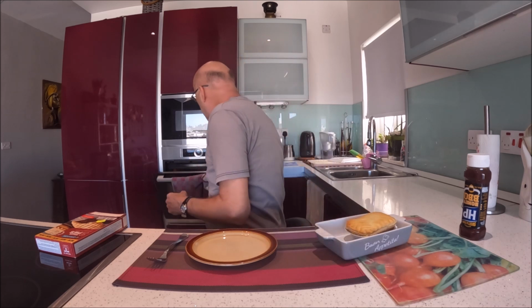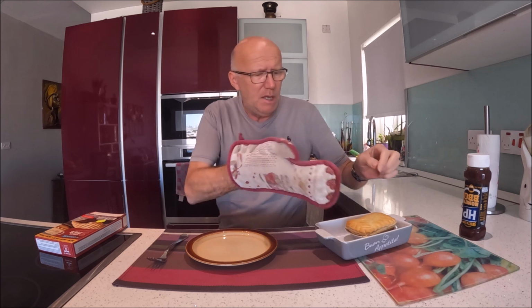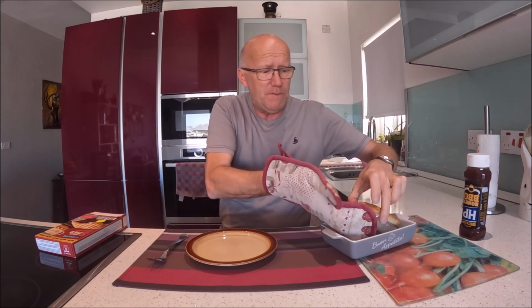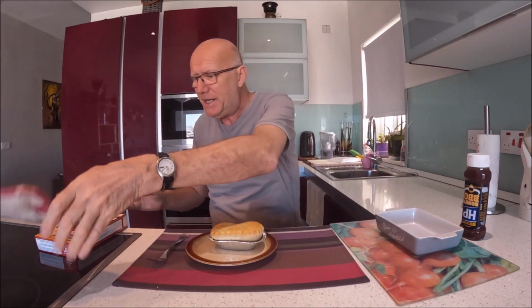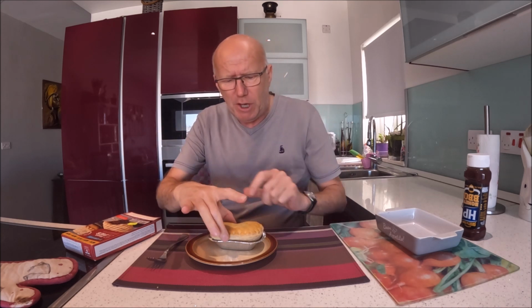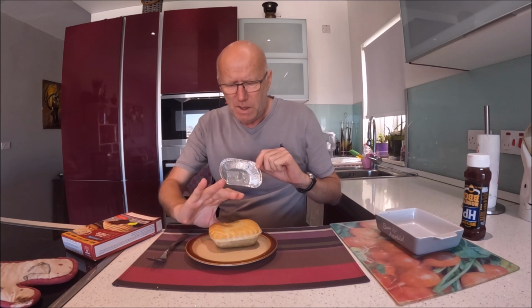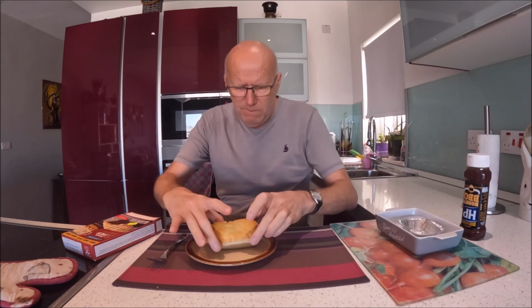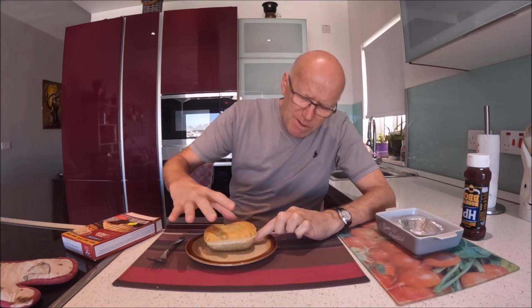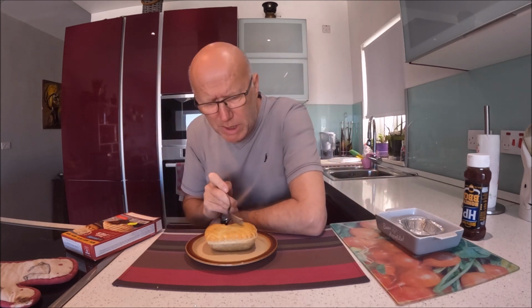It's cooked really nice. I didn't realise when I saw it, the pastry. It's super hot. I didn't realise it was short crust underneath and puff on the top. So let's take it out of this foil. That's ideal, isn't that? The underneath is a bit soft. Top is cooked.